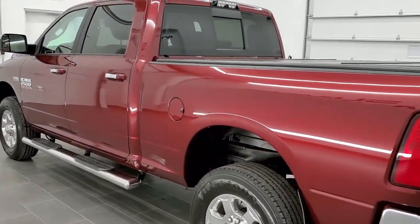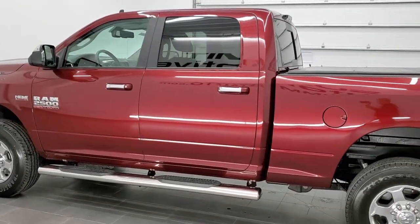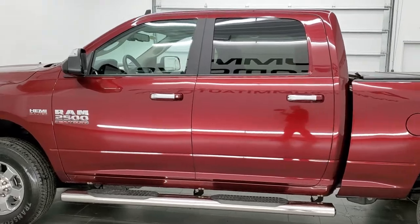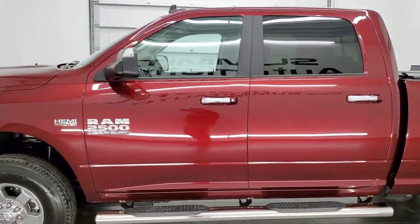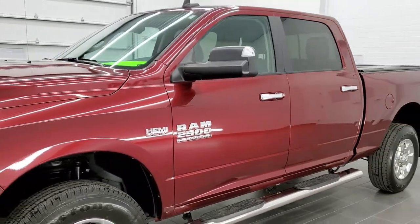It has been fully safetied and inspected by our service shop per the state of Wisconsin inspection process. It has a fresh oil and filter change. All the fluids have been checked and topped off, and this truck is 100% ready to go. Delmonico Red Pearl is the color.